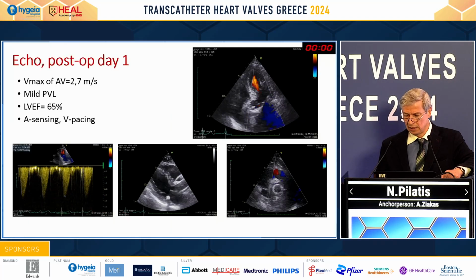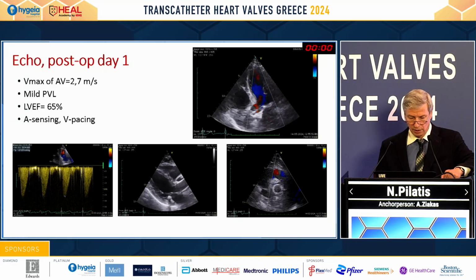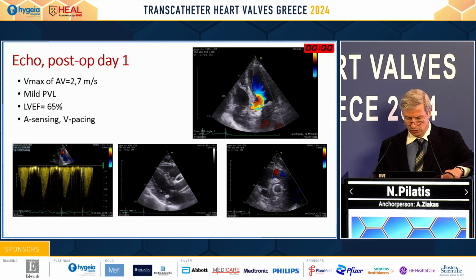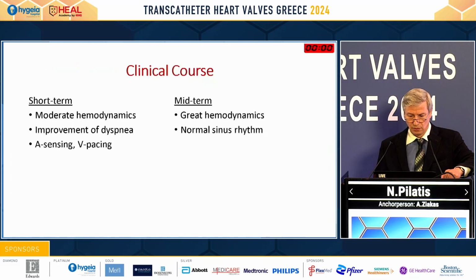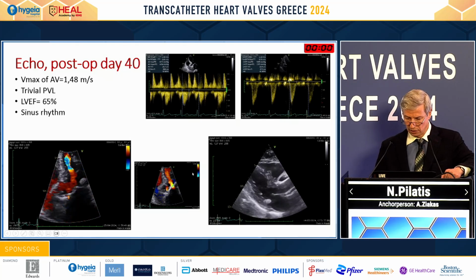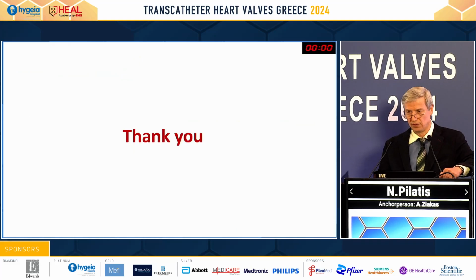Here's the next day echo, which showed a very minimal aortic regurgitation with a Vmax of 2.7, a good LV function. The pacemaker is taking over, and a very nice circular aortic valve prosthesis. One month later, we have a Vmax of the aortic valve of 1.5, as you can see here, and the same minimal trace AR with good LV function, nice valve, and back on sinus rhythm. Thank you very much.